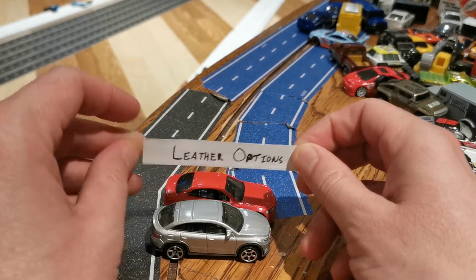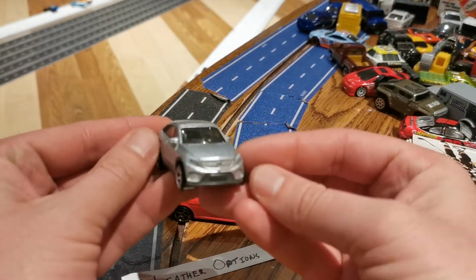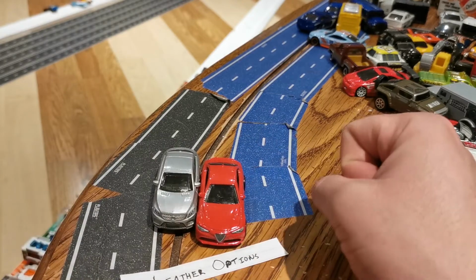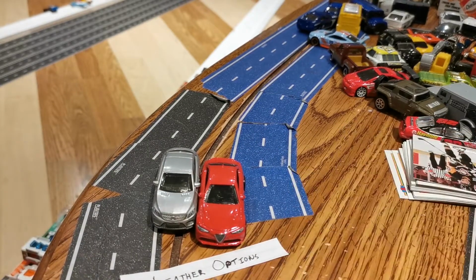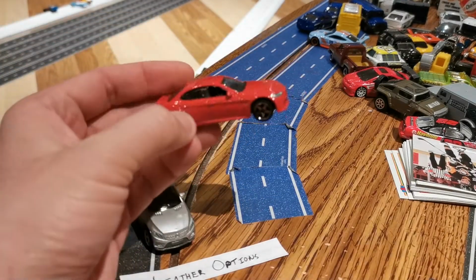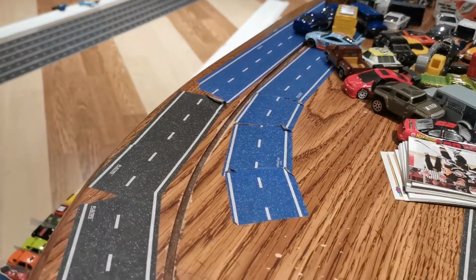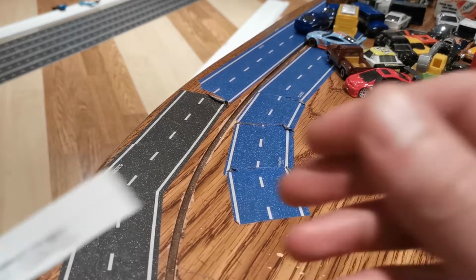This one's called Leather Options. I feel like when you were going to a dealership for these cars, you'd get some leather options. We got a Mercedes there. It's a 15 Mercedes-Benz. And then we got an Alfa Romeo Guerrero. One sec. Yeah, buddy. We are almost done.